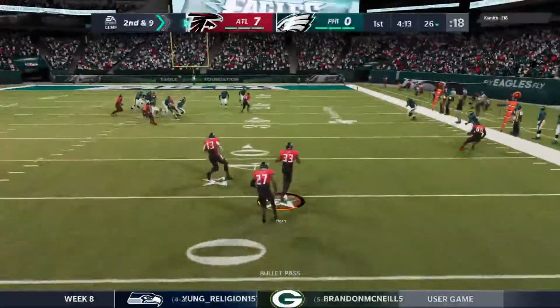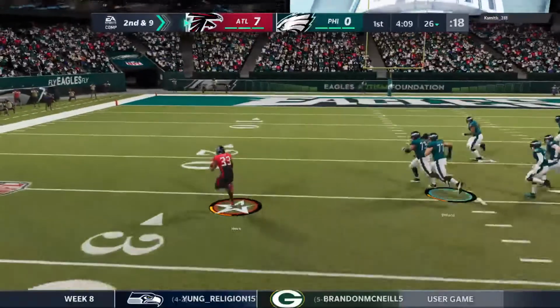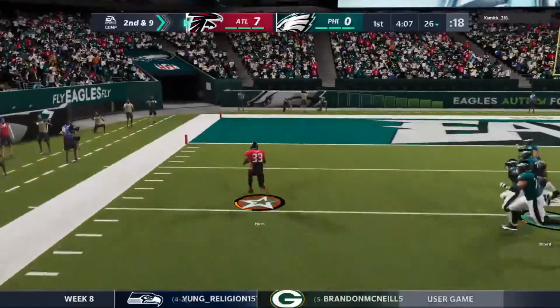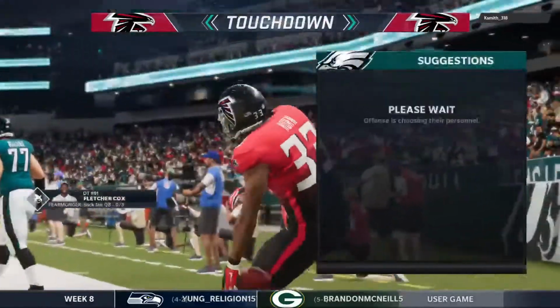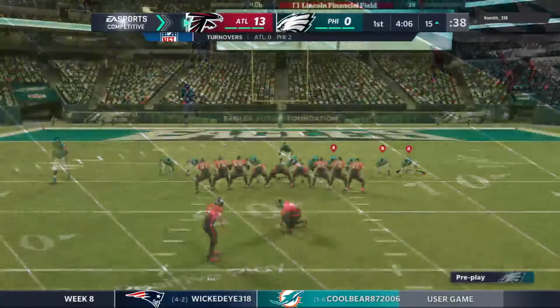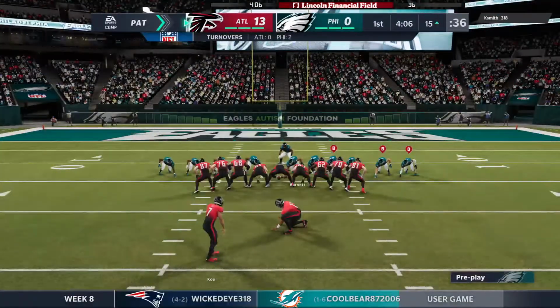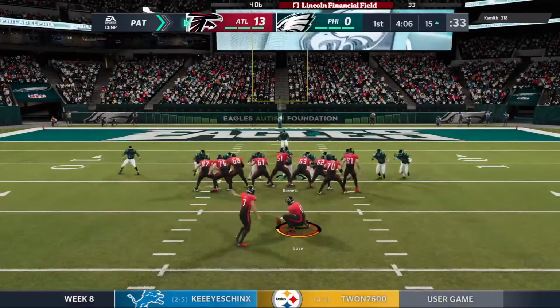He rifles one that's intercepted. He's picked off at his own 47. He takes this one back into the end zone, and the Falcon defense has a touchdown. And this defense looking like they have come to play, the pick six, and just like that, it's 13-0 early on.